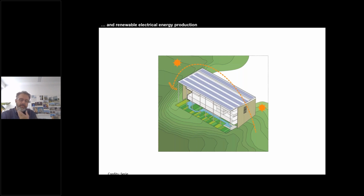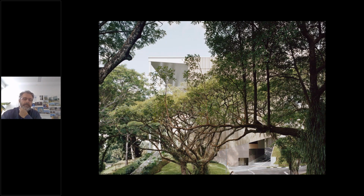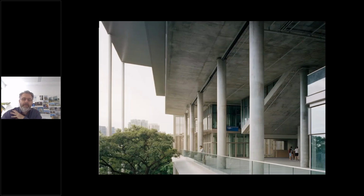I will go through this challenge in the design a little bit later, but I don't want to wait too long with beautiful images, because this building is built and it works, and let's have a look at how beautifully the building is integrated into the tropical environment of Singapore, a city in a garden, as Singapore calls itself, with a lot of biophilia. You see open spaces. This is a terrace on, I think, the 3rd floor or the 2nd floor, where the students can gather.